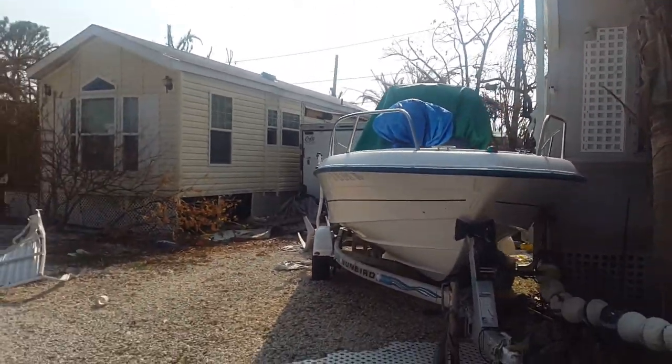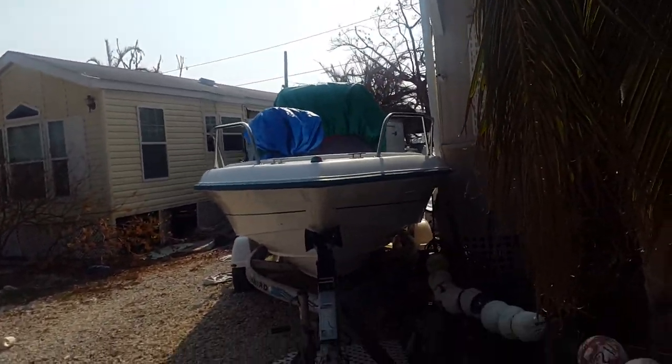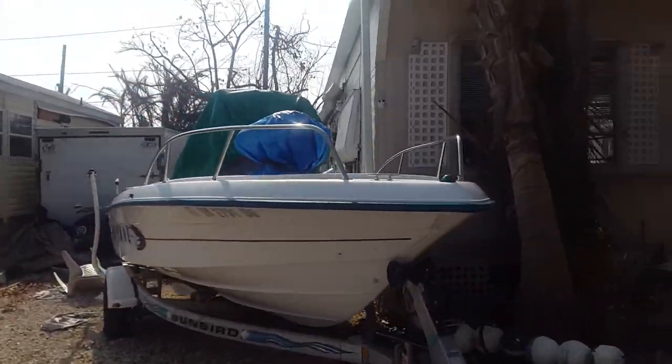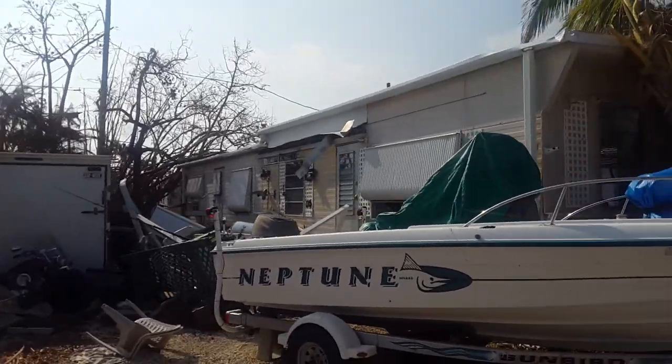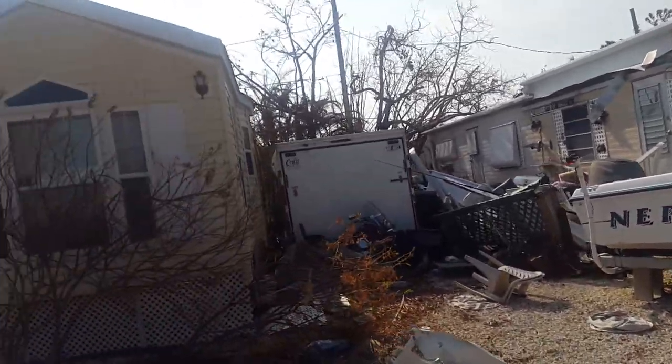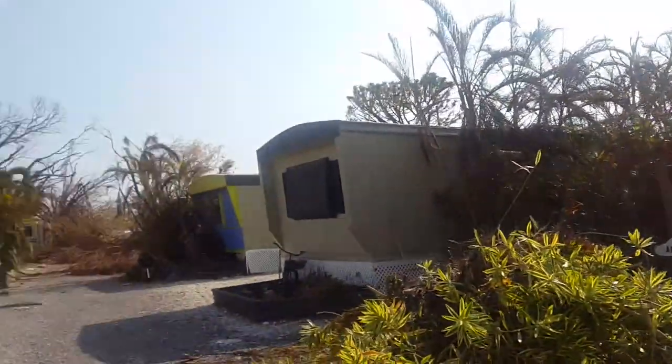That boat moved pretty good. Looks pretty good.